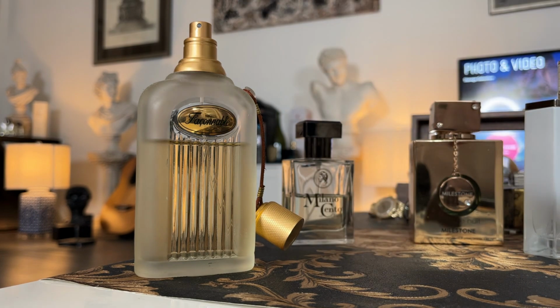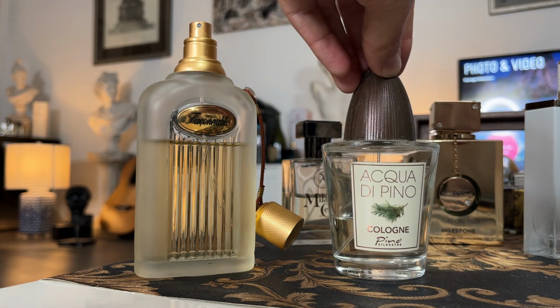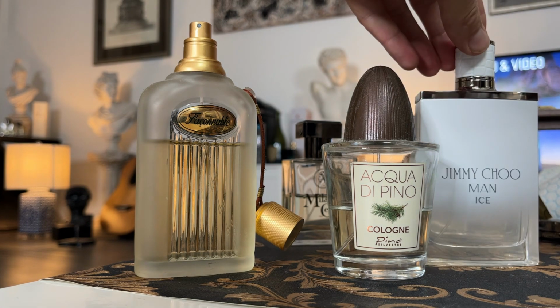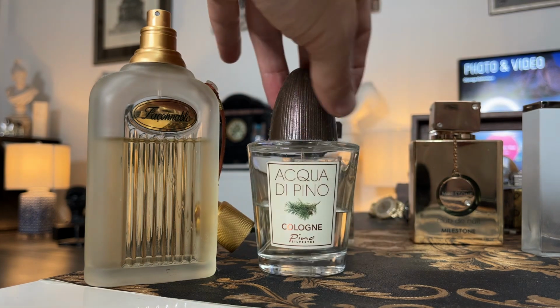You know, I enjoy this as much as some of my Acqua di Parmas. It really is spectacularly great for the price. Citrus, smooth, white musky tones, great longevity, and a little bit more. Jimmy Choo Man Ice just smells like lemonade. This has a little bit more actual aftershave cologne complexity, which you may prefer. I really, really enjoy this fragrance.